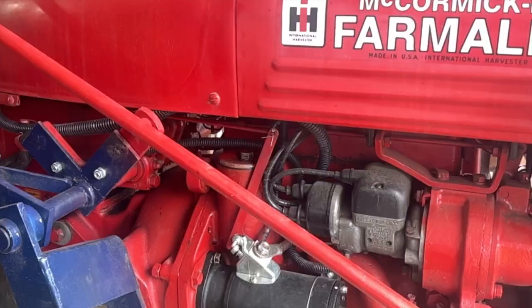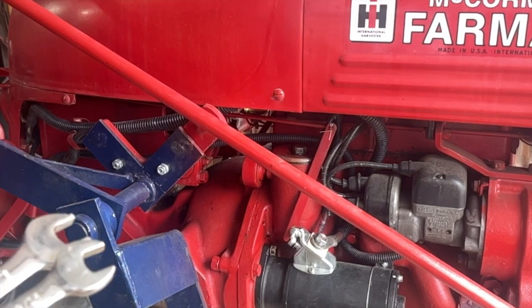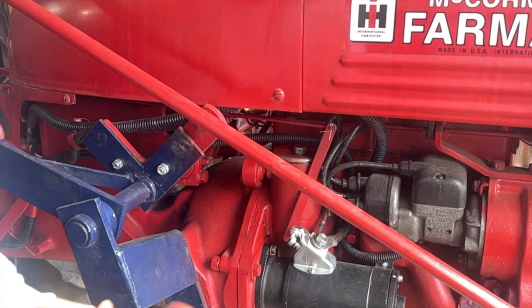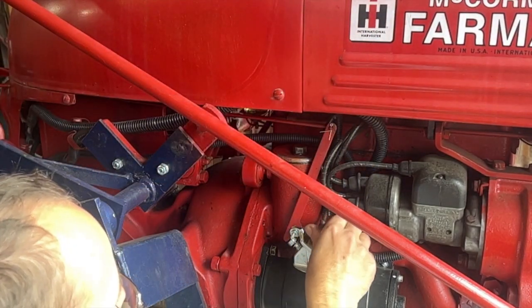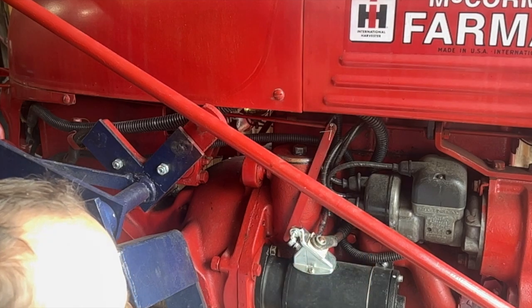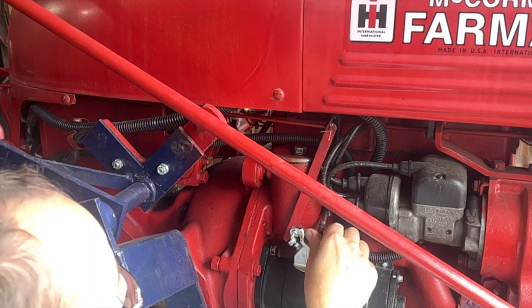Anyway, without further blah blah blah out of me, let's see if we can fix the starter first. So here's some of my implements of destruction. I need a 9/16, 5/8, and a Phillips to get that off. Now, I've already disconnected the negative battery terminal because we're working in close quarters here, and that right there would be hot.